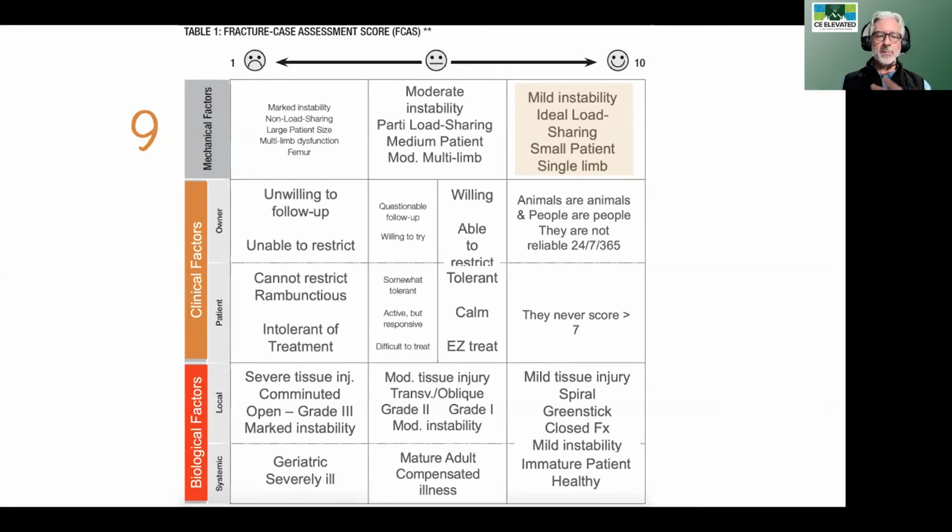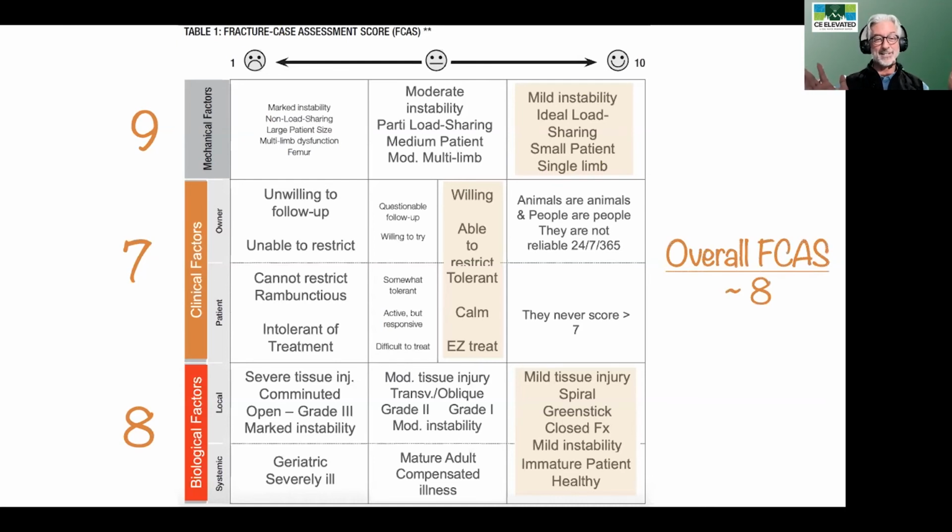And then you psych out the compliance of the owner as well as the patient. And in this case, we've got good news. We said we're not going to assign a 10 because we're not expecting perfection. But in this particular case, maybe we've got reason to anticipate very good owner and patient compliance. So we give them a 7. And then we look at some of the biologic factors. And again, we look at all of them and maybe we decide it's an 8. And I don't get out a calculator or anything else. In this one, it's pretty easy to average them in your head. You say, well, that's an 8, right? But it isn't a mathematical calculation. It's, again, just an overall observation.